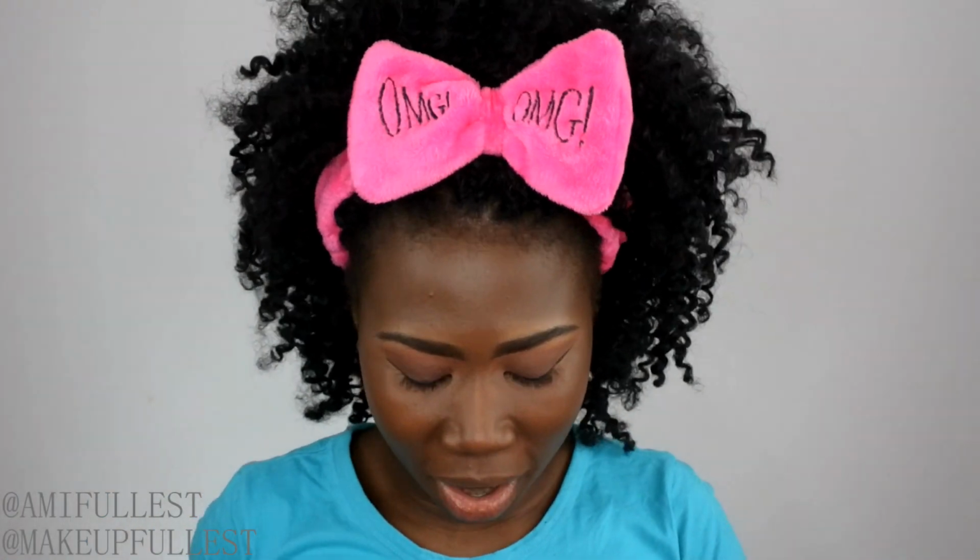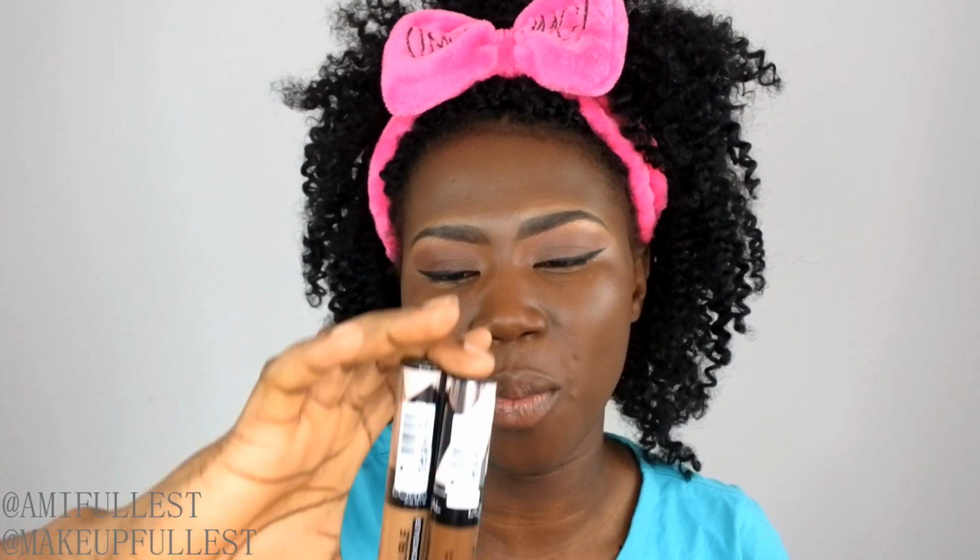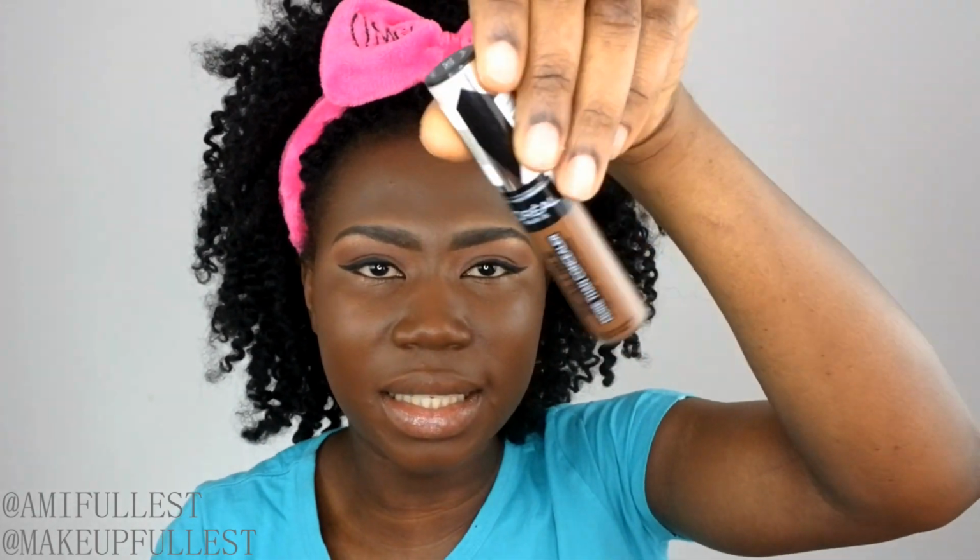Today we're going to do a demo slash review on a new concealer from L'Oreal Paris. L'Oreal comes with this Infallible More Than Concealer. If you live in Holland, I picked this up from the Kruidvat. I picked two shades: 338, this is 338, and I picked up 343. This is the dark shade. I think this is the darkest shade to contour.